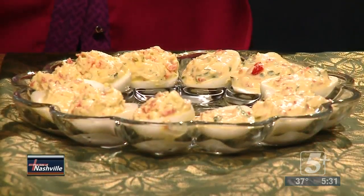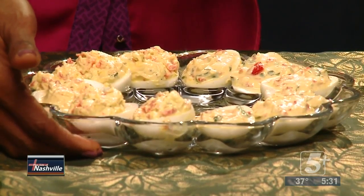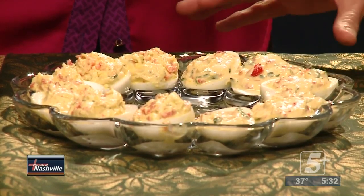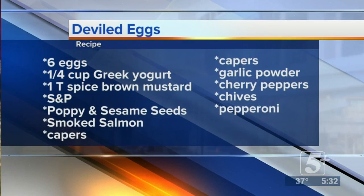But I think for the holidays, to kind of update it a little bit, I have two updates to this, and especially for the holidays, kind of get the red and green, just a little holiday spirit to it. I've made two different versions to kind of jazz it up a little. One is smoked salmon, and I kind of took a take on an everything bagel. So it's got some smoked salmon, some chives, and then I've added a little bit of poppy seeds and sesame seeds also in there. But both of these recipes, the base is Greek yogurt instead of mayo.